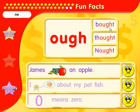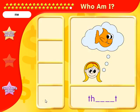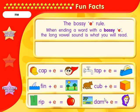James bought an apple. Bought. I thought about my pet fish. Thought. Naught means zero. Naught. Who am I? Choose the correct blend of letters to complete the word. Or. Thought. The bossy E rule.